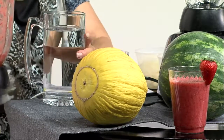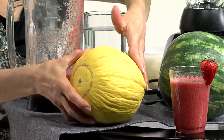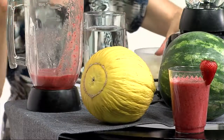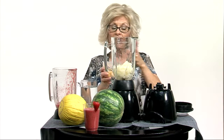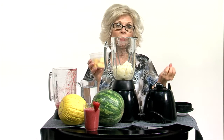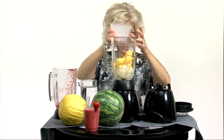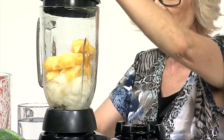The second way that we're going to do this is with another type of melon, a cassava melon. For those of you that may not be familiar with cassava, this is what they look like. And I'm using 2 cups of the cassava. Cassava is a white meat of the melon, and we're going to use mango with that. Again, you can use 1 cup of either fresh mango that you have washed and peeled and diced and frozen, or you can use the frozen mango. So we have 1 cup of that, and I'm going to put my lid on here and again blend this.